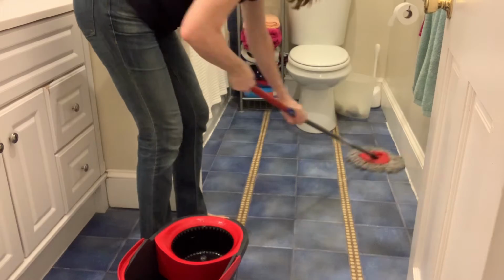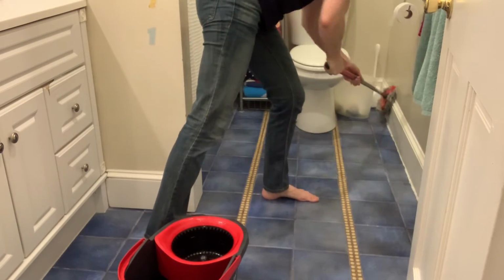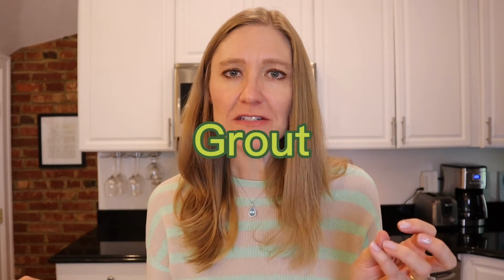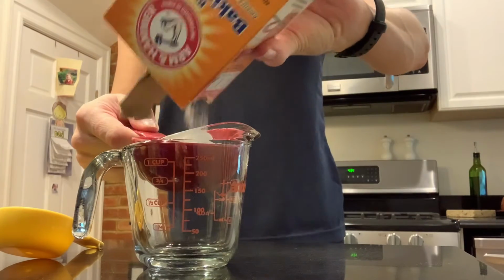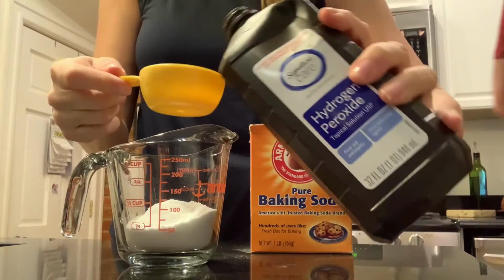And then the other thing you can do if you're cleaning your bathroom floors is you can also clean your grout. So this is like another thing that's a little bit time consuming to do, but once your grout is clean, it's gonna look really good. Some people like to clean it with a steam cleaner. Other people like to do sort of a little bit of a solution with baking soda and hydrogen peroxide mixed together, and you just kind of make that into a paste, and you can actually apply that with a toothbrush.